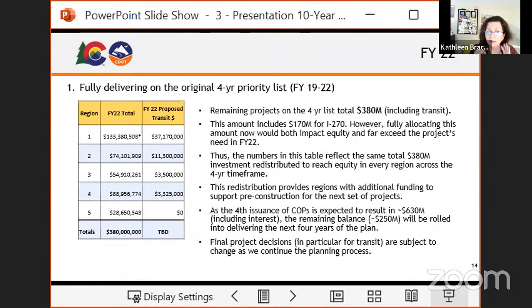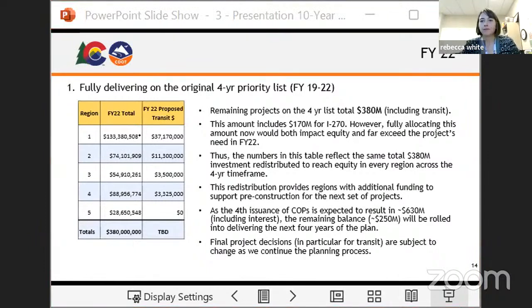So I'm looking for confirmation that I'm understanding that point correctly. Yes. Okay, so there's nothing carrying over from the year 4 set of projects. That'll be all done, and it will just face years 5 through 10. I would just say the one complexity is I-270, because it is one that will cross over. Okay, all right. So that's helpful for me. And that's what I was looking for.